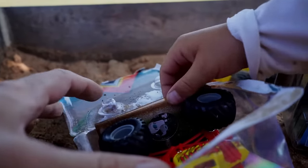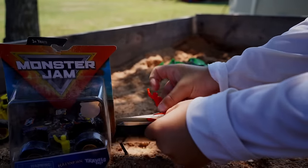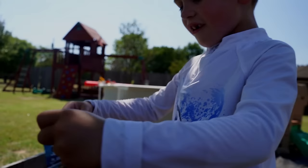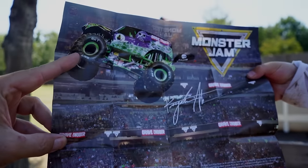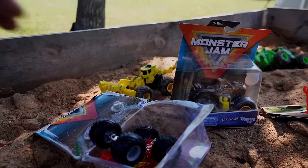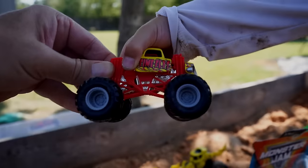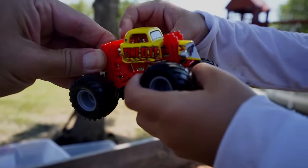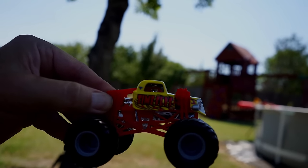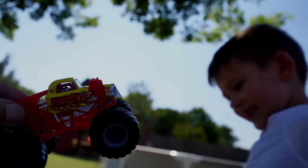Take it out. Yay! Evan. Hold on. Oh, there's a ramp. There's a driver. Hold up. Oh, who is it, Evan? Grave Digger. Look at that, Stormers. That is really cool. So we got a Grave Digger with this monster truck. Yeah. Hey, let's check this truck out, Evan. Dude, amazing. This is Time Flies. That is a cool truck, Evan. Look at that paint job on that. It's like an old school truck.